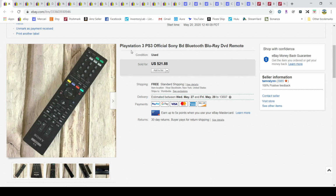This is a PlayStation 3 Sony Bluetooth Blu-ray DVD remote, and if you can see actually up here on the start time, I'm going to show you those so you can see if it's a long tail item or a short tail. This one I listed on the 20th and I sold it yesterday on the 21st, so it was a one-day listing, went pretty quick. My cost of goods were $5. It was part of the liquidation lots.